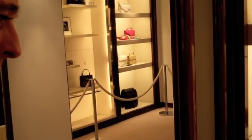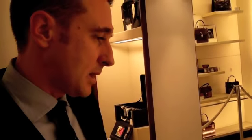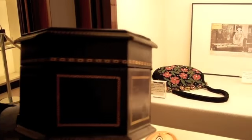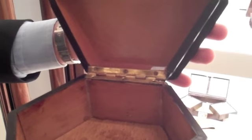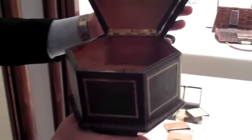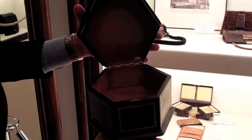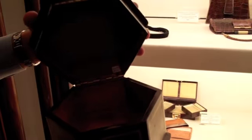We also have from 1912 a music box. And it's working. It's still working. I have a collection, like my great grandmother. This is from 1912. That is so sweet. So it's working. It's amazing. That's almost 100 years old. Still working. Yeah.